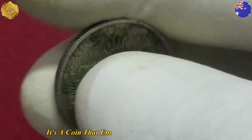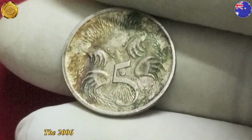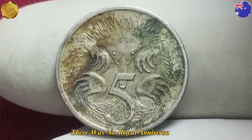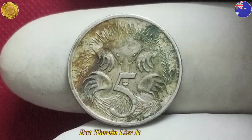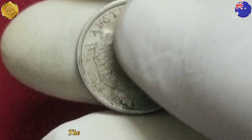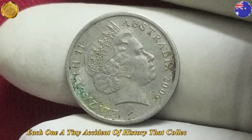It's a coin that embodies Australian resilience, design precision, and minting mastery. The 2006 issue wasn't a commemorative release. There was no royal anniversary, no Olympic celebration. Just a regular coin minted for regular people. But therein lies its appeal. Because among those regular coins lie the anomalies, the errors, the low-mintage runs, the off-strike miracles, each one a tiny accident of history that collectors crave.